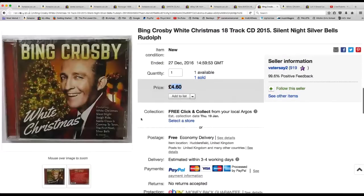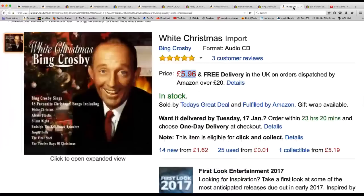And then the Bing Crosby ones, they were pretty good. Quite a few people selling them on eBay, some selling them less, but this was an example of somebody who sold one at £4.60 and free shipping.